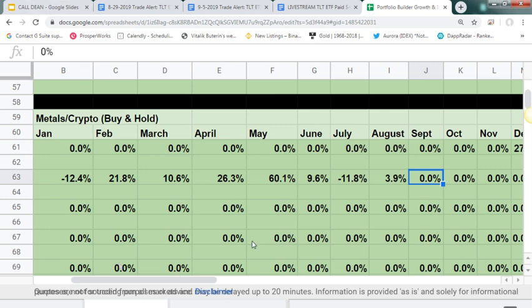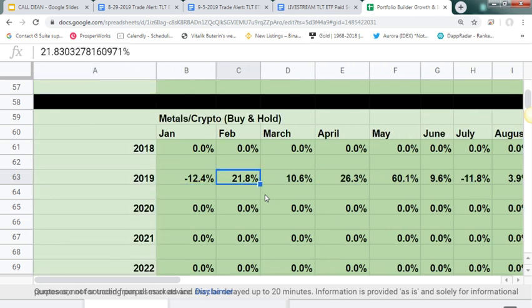In May alone, we had a 60% gain in this portfolio. August has been slow, only 3.9%. In July, we had a loss of 11%. In January, a loss of 12%. But outside of that, we've had huge gains in the double digits.